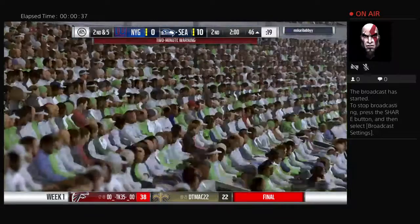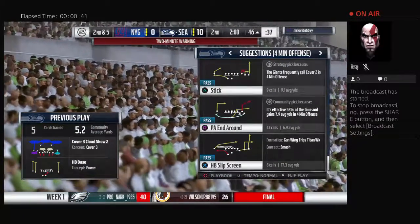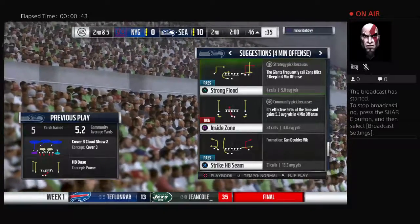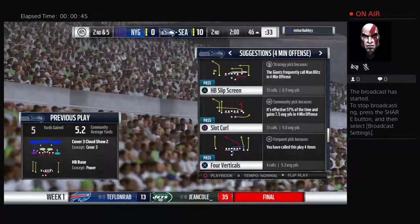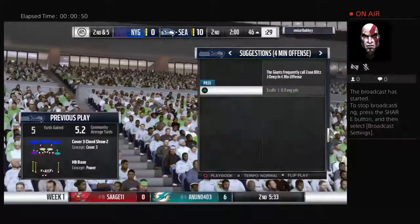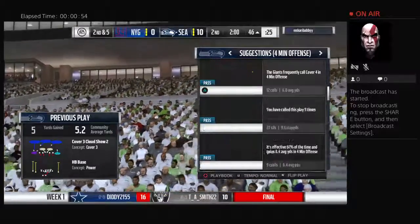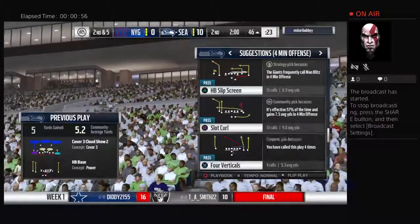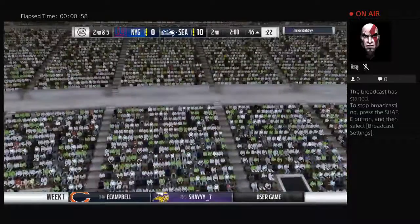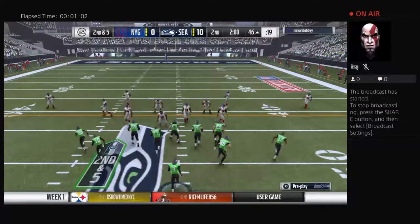The defensive line, though, they've got to figure out a way to out-leverage the guys up front because the offensive line is winning at the point of attack. Shift together here from the D-line.